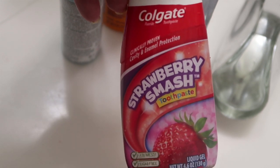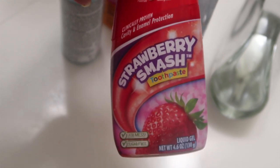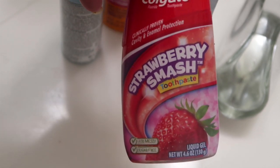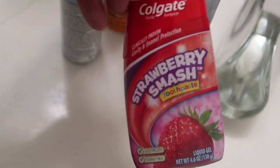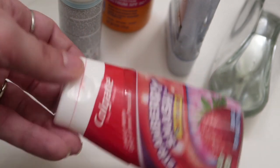This one does say that it's sugar-free, which is nice, but I mean, shouldn't toothpaste be sugar-free because you're trying to brush the sugar out of your teeth? I don't know. Maybe I'm wrong, but I don't know. I don't know if I would repurchase this. Again, like I said, I'm more of the Tom's of Maine for the kids, and I get that right from Grove.